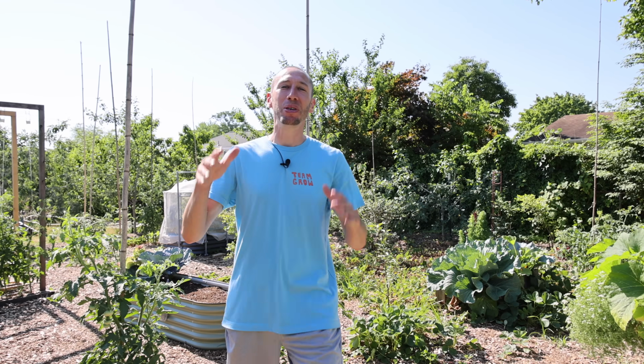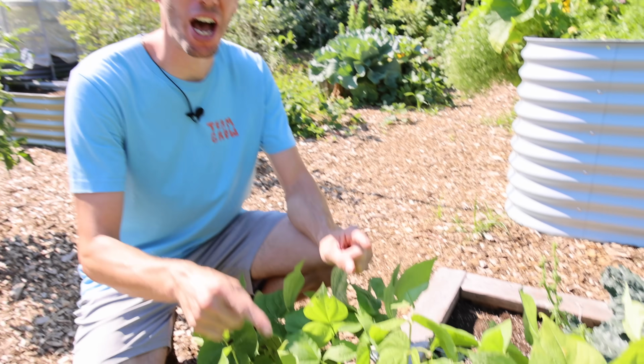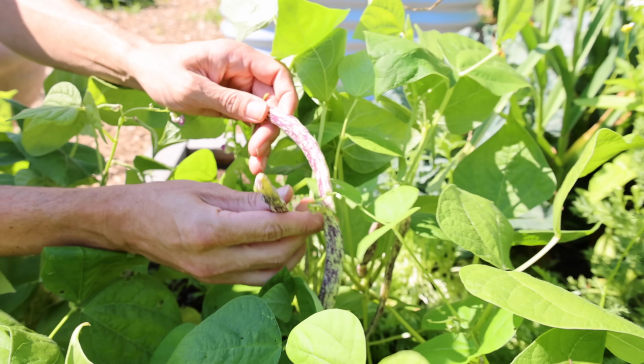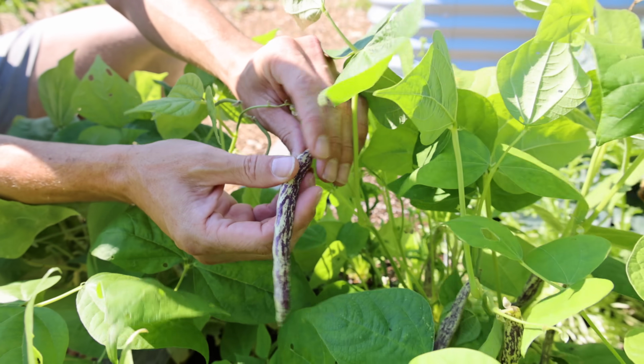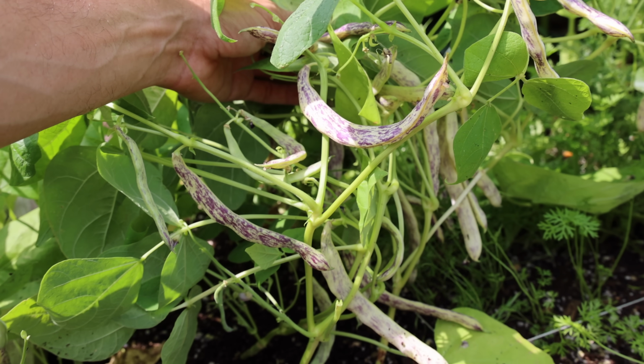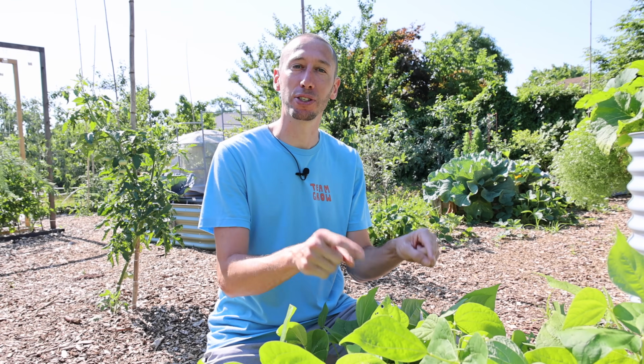The next crop you could still plant in July are green beans. One of my favorite all-time varieties is the dragon tongue bean. Look how beautiful these beans are, and they taste amazing. The plants are absolutely loaded too. When it comes to your green beans, a variety like this only takes about 60 days from seed to harvest, so there's still plenty of time to direct sow them.